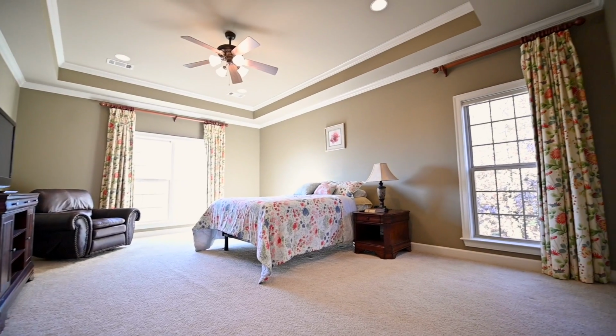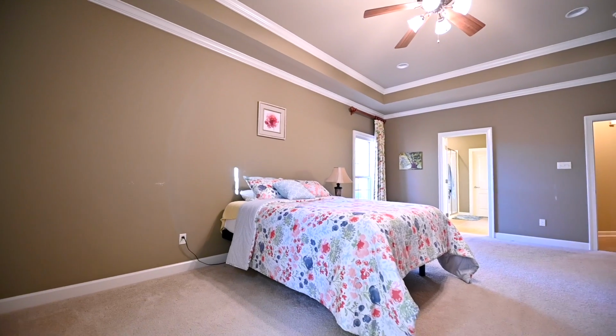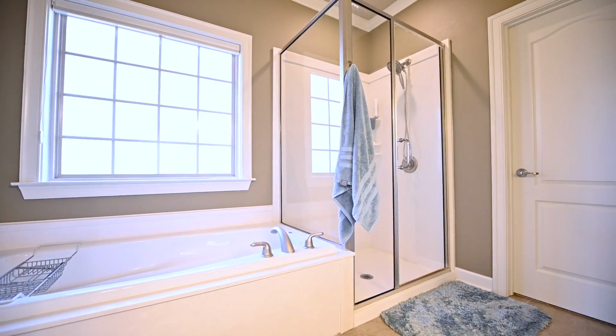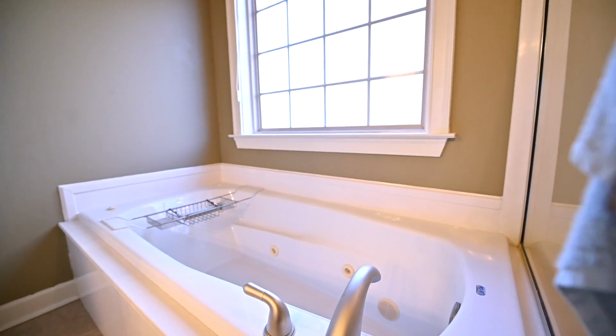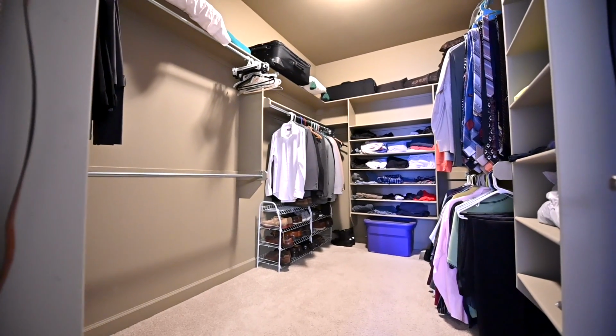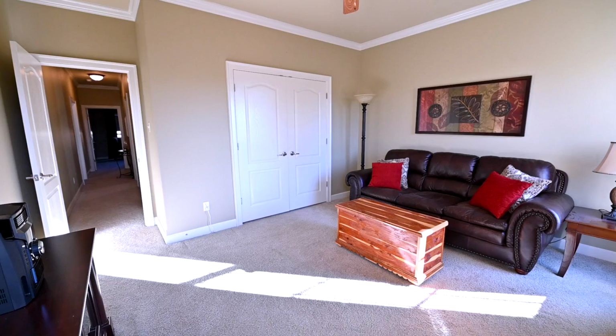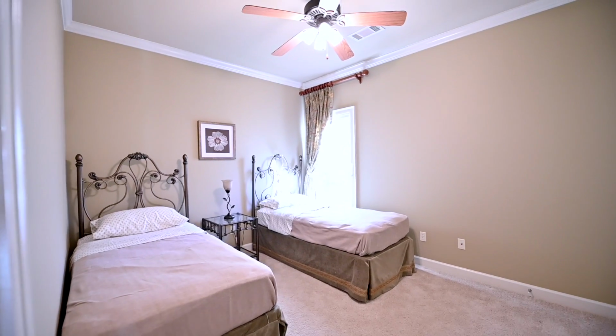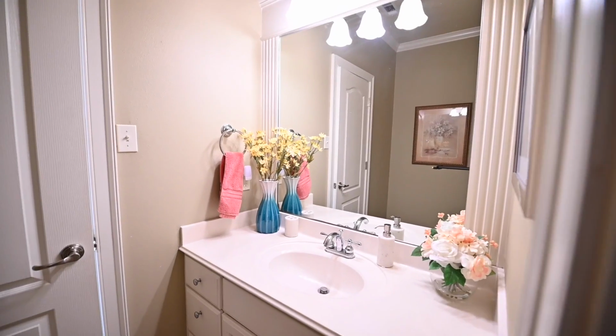You can also enjoy that beautiful view from the spacious master bedroom and large ensuite bath with a jacuzzi tub and a large walk-in closet. On the opposite side of the home, you'll find 3 large bedrooms with generous closet space and another full bath.